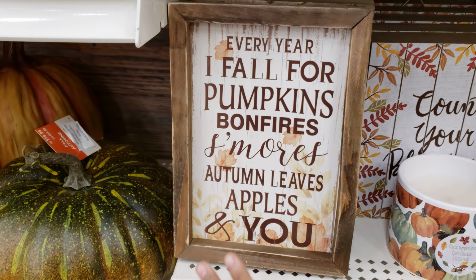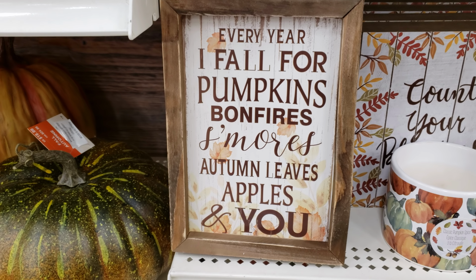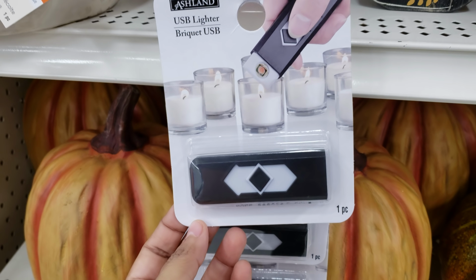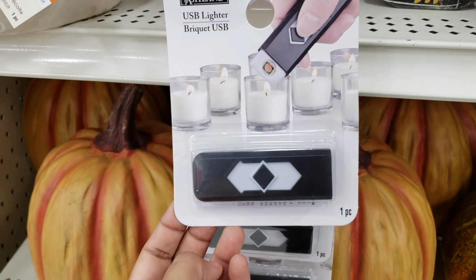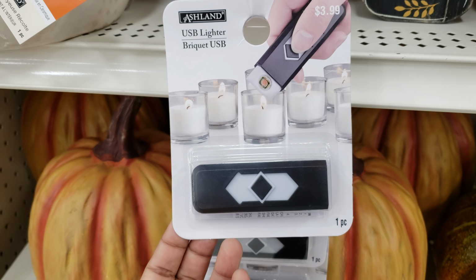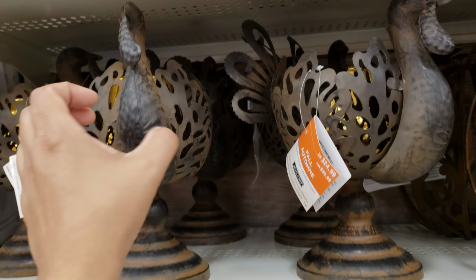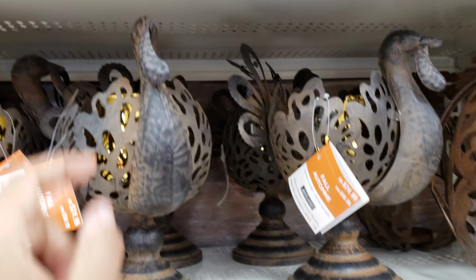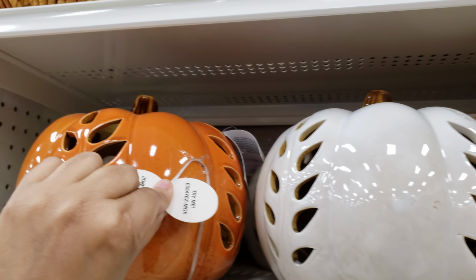Every year I fall for pumpkin bonfires. Okay. And more pumpkins. These are cute too. $7. Give thanks. And look at this lighter. I've been seeing this lighter everywhere throughout the store. $4. Just push it up and easy lighter. Okay. But look at these turkeys. $25. Little tin turkey. There's a little candle in there. And of course, these are going to light up here.